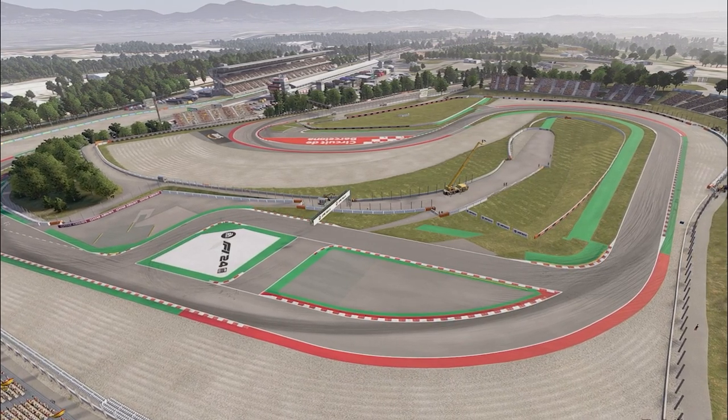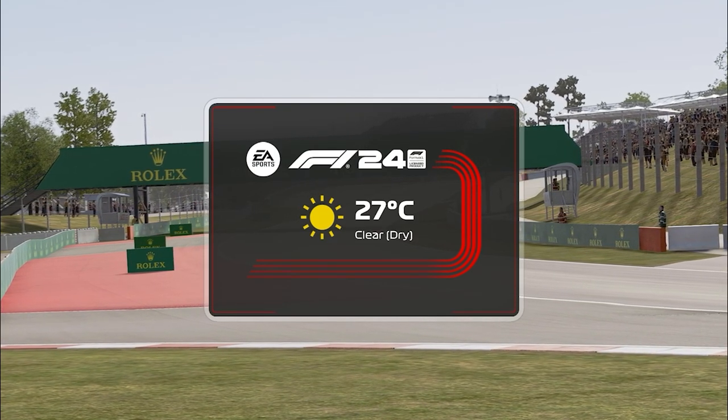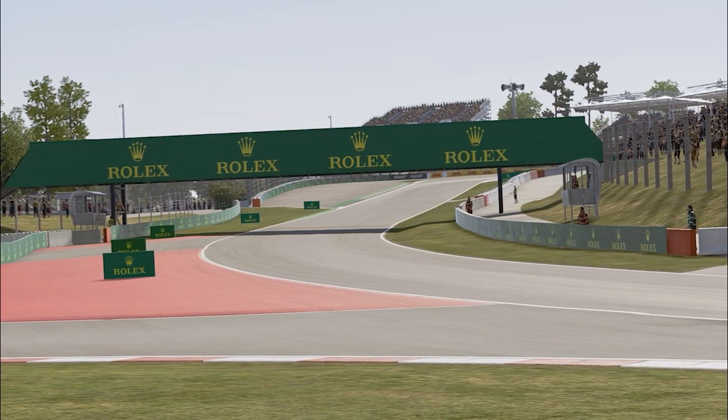Great moments in Formula One history have been written at this very track over the years, including Michael Schumacher's first win for Ferrari back in '96. That win was in the rain. We might have better weather here today, but we're just as overjoyed to be at the Spanish Grand Prix.